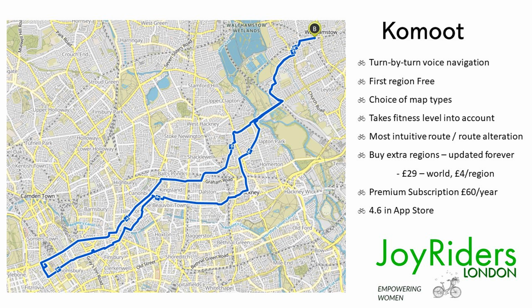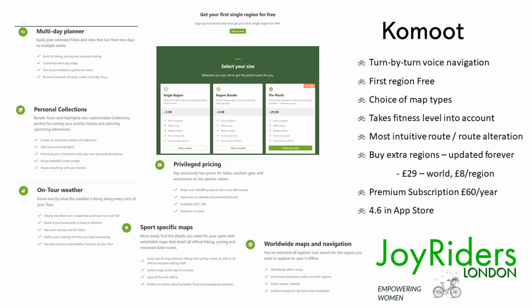By signing up, you get your first region free, with full route planning and turn-by-turn voice navigation. Komoot always seems very up to date with cycle path and quiet route options, but it also has a road bike option for faster travel. You can get estimates on ride timings depending on your fitness level, everything from couch potato to athlete. I find Komoot's initial route selection typically very close to the route I would have selected myself, and it is very easy to change a route if desired. I think it is the easiest to use, most intuitive navigation app, which is what makes it my first choice.